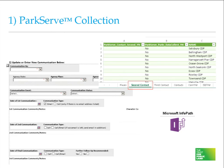And 10 days later, if we still haven't heard anything, then they go straight to the creation workflow as opposed to any more contact to that place to try to collect any data.